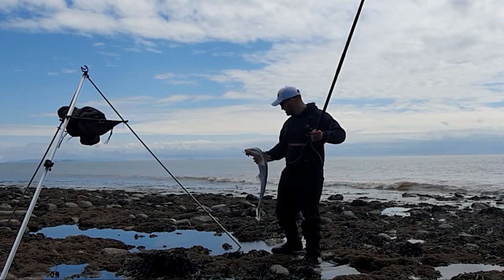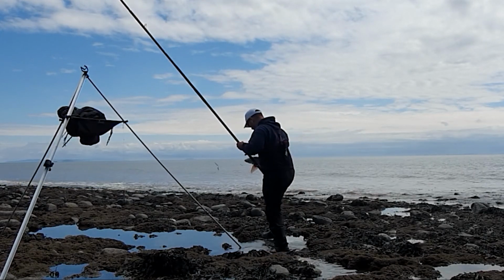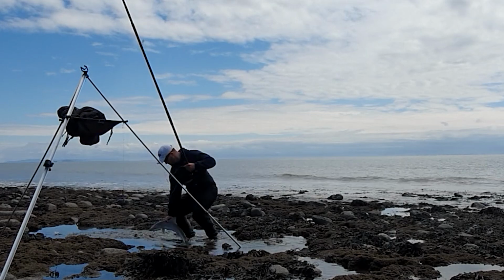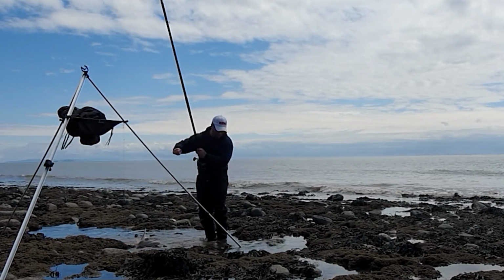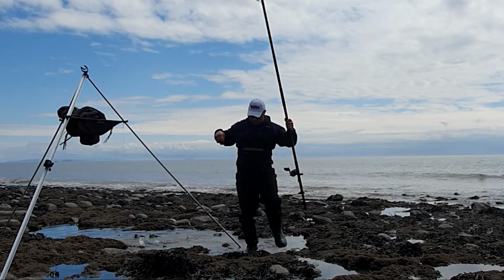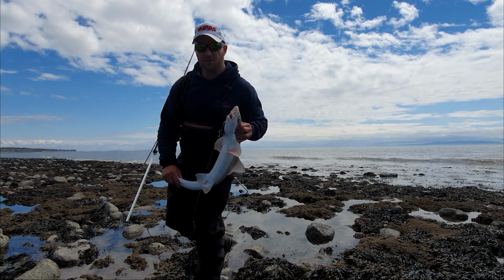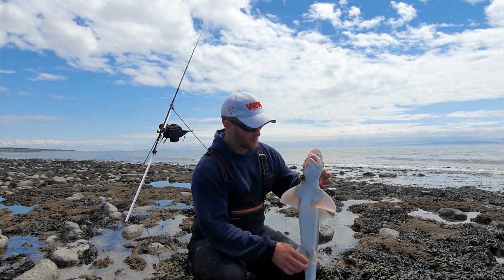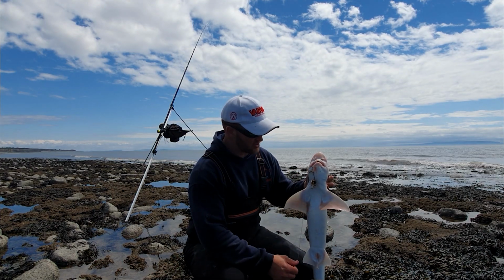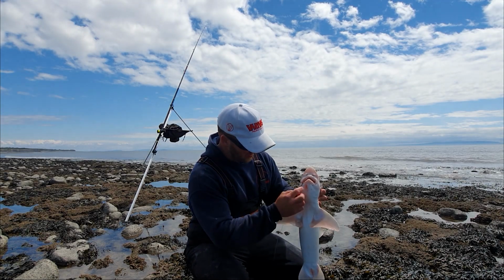Second cast. Nice puddle, yeah, I'll get him in the puddle. Let him revive and I'll get the other rod out. This is the second hound, East Aberthaw. Absolutely nailed on the circle hook, as you can see. It looks like the bottom hook had in there as well. It's come out in the puddle.